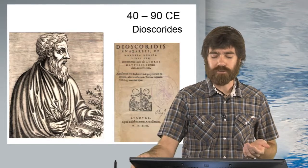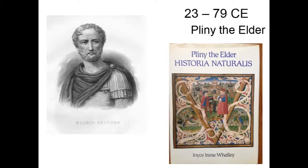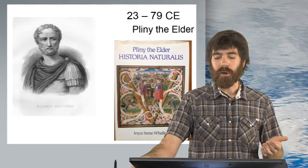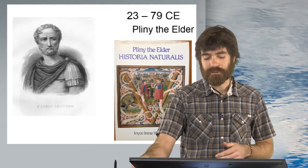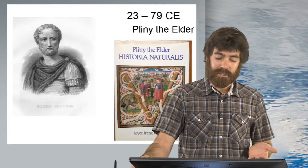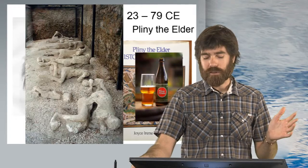And a contemporary of Dioscorides was Pliny the Elder. So he and Dioscorides together represented the whole of herbal knowledge in the West at the time. One of his important works was Historia Naturalis. Unfortunately for Pliny, he was in Pompeii at the time that Mount Vesuvius erupted, which turned him into one of these guys, but he will live immortal in the form of beer.